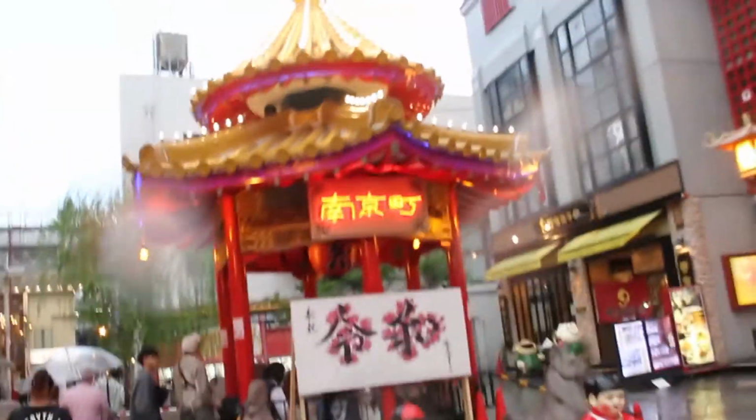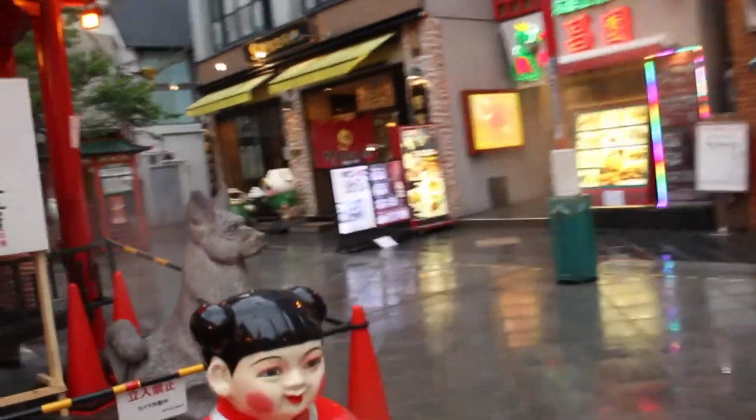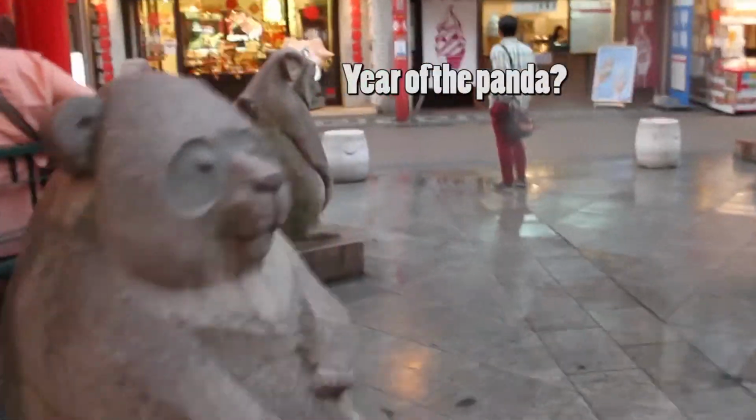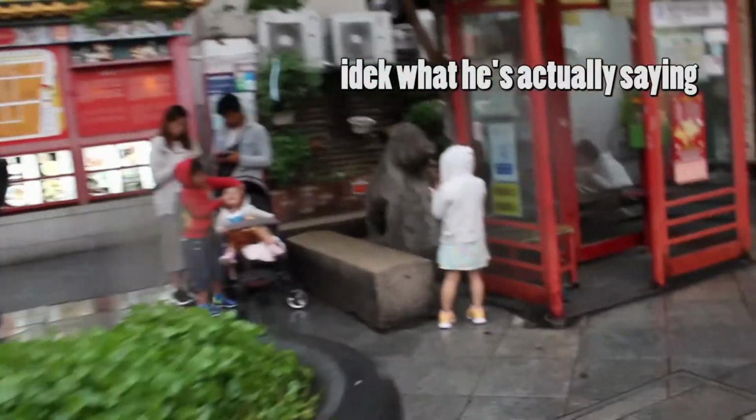Oh, that most Chinese of symbols, Spider-Man. They've got all the Chinese zodiac animals. Let's find mine. Where is mine? Not the dog? Oh, this looks like it might be it. Oh no. It's a bear of some sort. A monkey. The year of the poo. Here we go.